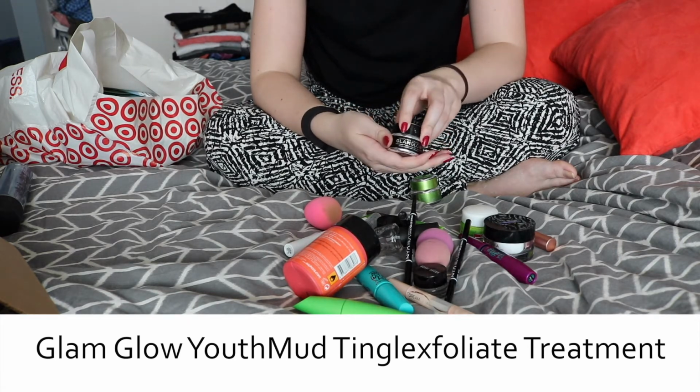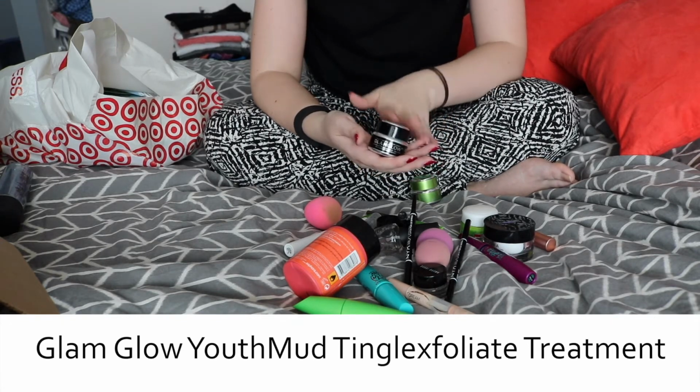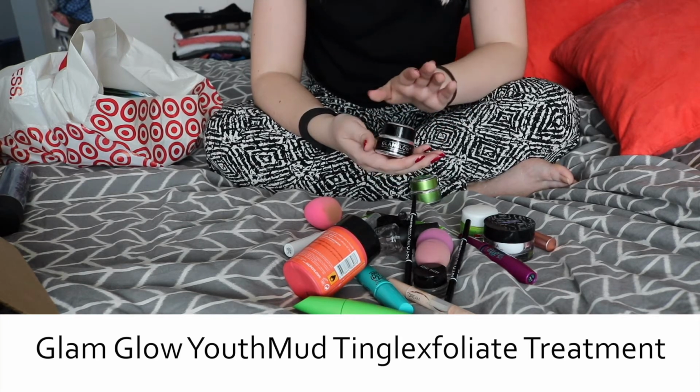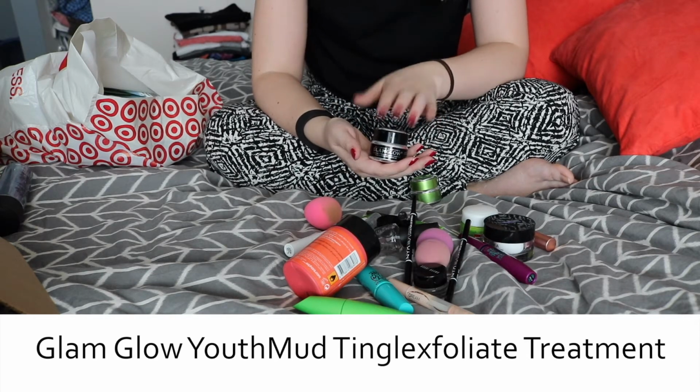It has little beads in it, so you put it on, you let it dry, and then as you rinse it off, you rub it into your skin to exfoliate. So I really liked that, and I felt like it really does make your skin tingle afterwards. But again, it's just not the most useful mask for me. I have other ways of exfoliating my face.